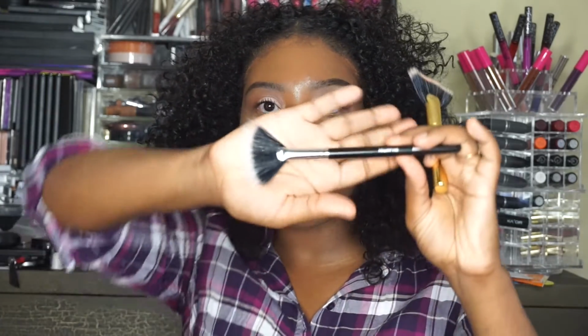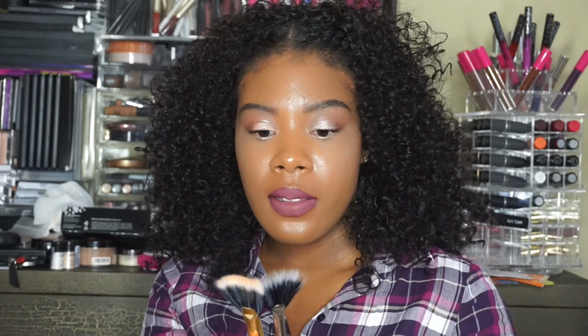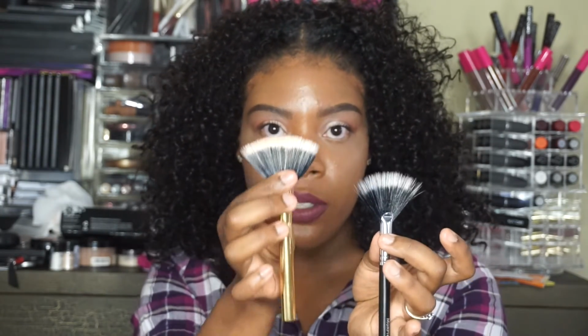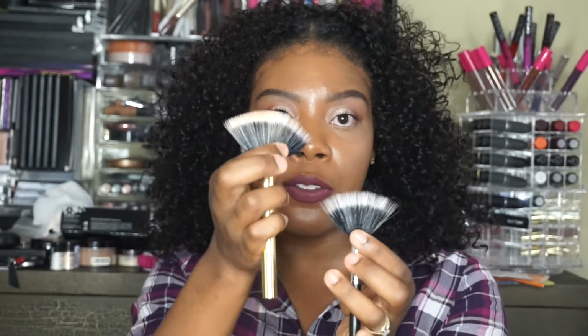So for starters, the brush that I'm comparing it to is the Morphe 497. They look pretty similar. They both have dual fiber bristles. They're both black and white. The ferrule seems to have about the same amount of bristles, but I think even on the screen you could tell that the Tarte brush is more dense and fuller than the Morphe brush.